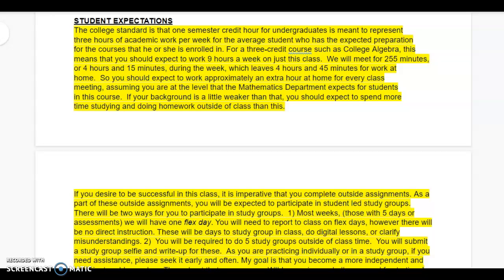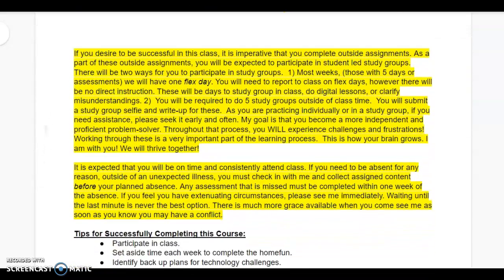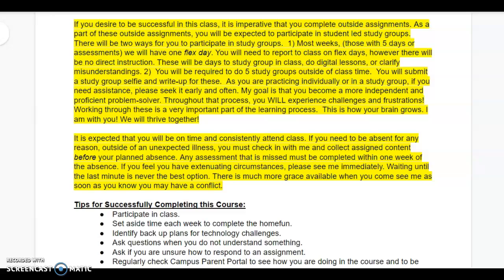So you should expect to work approximately an extra hour at home for every class meeting, assuming you're at average level. Some of you might need less than that. Some of you might need more of that. If you want to be successful in class, it is imperative that you complete outside assignments. A lot of you have been able to squeak by in Algebra 2, Geometry, Algebra 1. This is the year that for most of you, that will not work anymore. You have to put in the time outside of class.